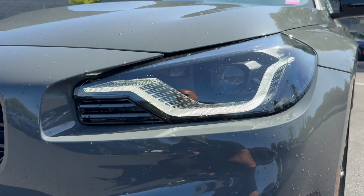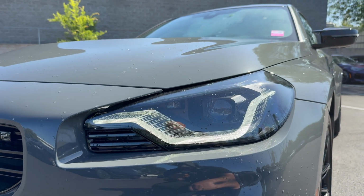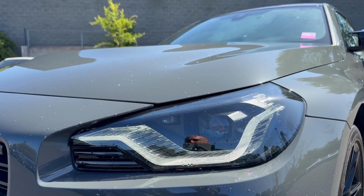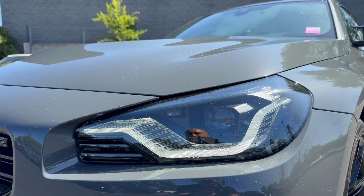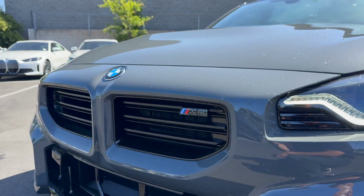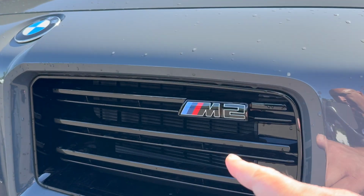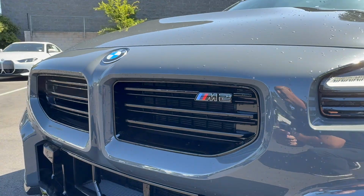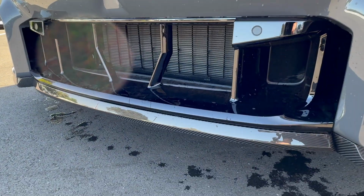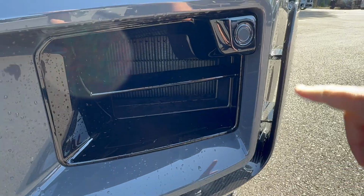Let's begin up front with our headlight. See, the lighting package means full LED daytime running light plus LED headlights. You've got single headlight in each of the units plus a cornering light. And this one's got the shadowline lights as well. Moving to the grille, double stack kidney grille, horizontal orientation. You've got M2 badging, outlined in silver. And this does have some M Performance parts. First up is the lip. So carbon fiber lip here, plus some winglets here.